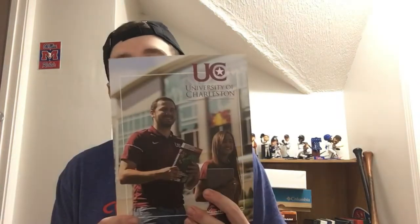Fan pack number 84, coming in from the University of Charleston, Office of Admissions in Charleston, West Virginia, paid $4.49 to ship it out. Okay, here in this one, I have a booklet, information about the college. There is a sticker, College of Charleston sticker. And then last of all, I have a lanyard. College of Charleston lanyard. It's pretty cool. Thanks to College of Charleston.